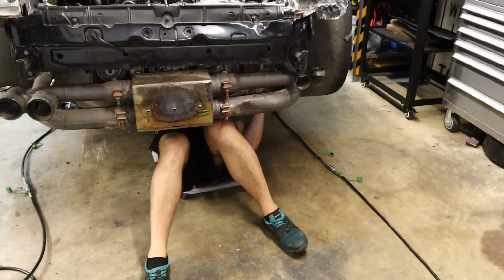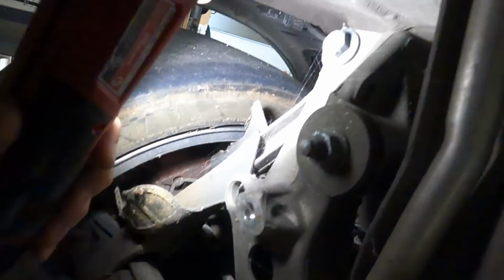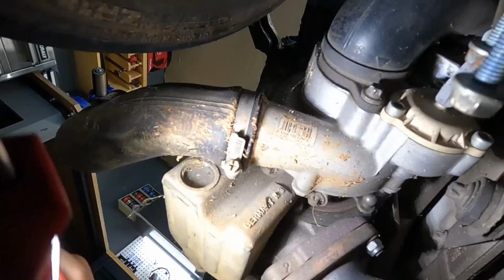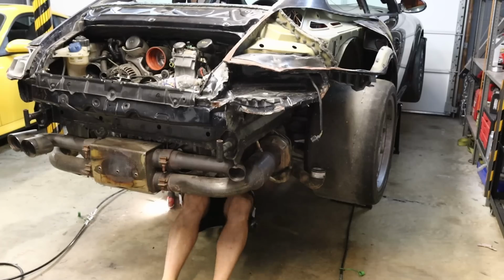Subframe looks straight. Doesn't look like anything's broken off of it. Like stock subframe bushings. Thrust arms. The thrust arm looks fine. Don't see any damage. Wheel spins just fine. Looks like a stock-ish turbo, I'd say. Now we like, oh boy, that's pretty bad.